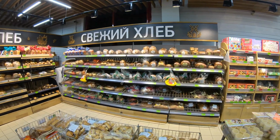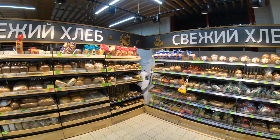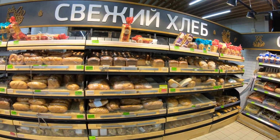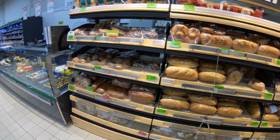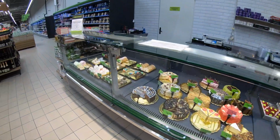Alright, so over here we have all the fresh bread and the Eastern European sweets and everything. So this over here is sveji chlieb, it just means fresh bread. So we have all this. We also have some cakes and everything. I've never had any of these, but they look good, so that's cool.